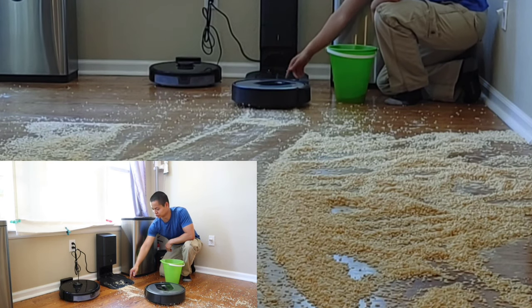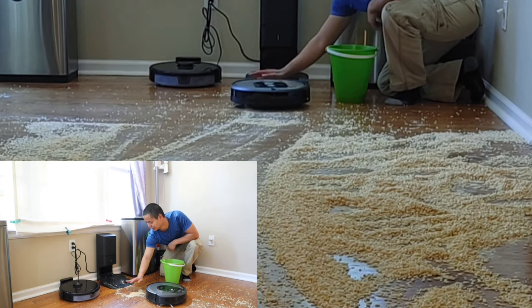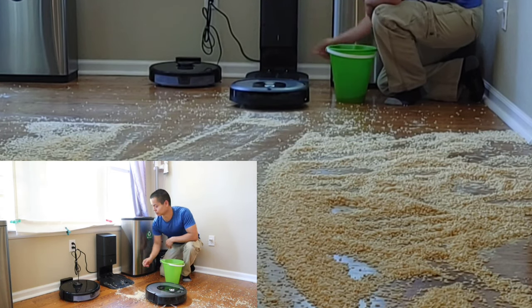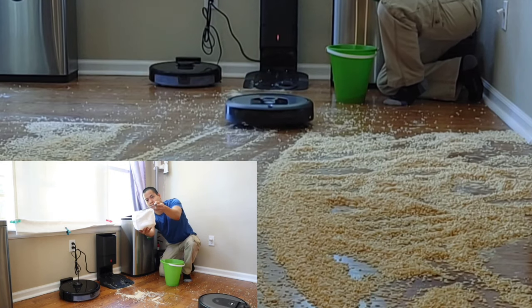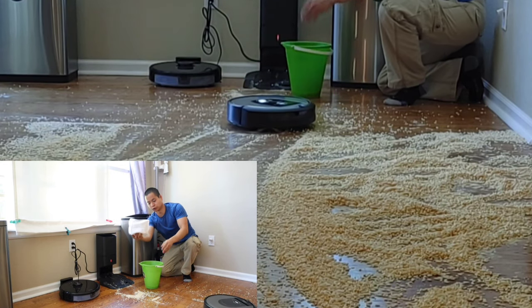Well, we've got more accumulation of debris, so I'm just gonna push it away. That's probably the only downside right now. Yep. Definitely gets filled up quickly.